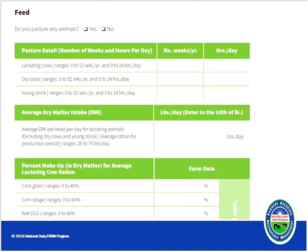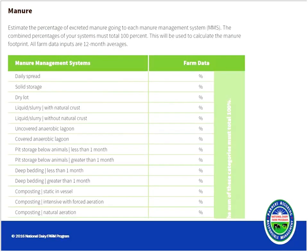Crops, the percentage that's produced on farms, feed. So really we're looking at dry matter intake of all the different major components in a ration, things that most farmers would have already. And then manure. That's something that some people will know exactly, and some people will be more of a calculation.